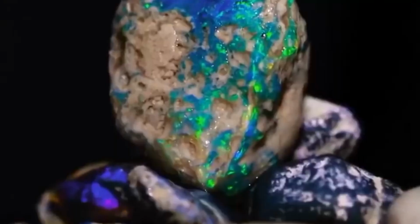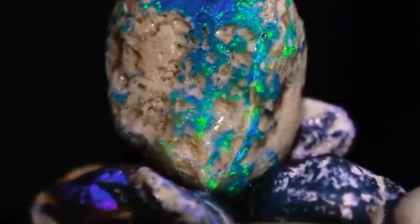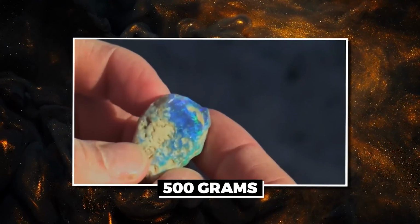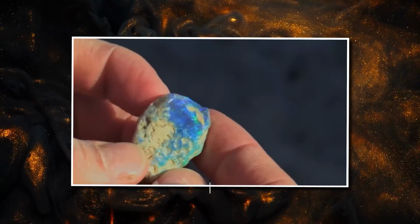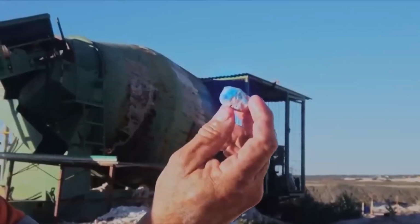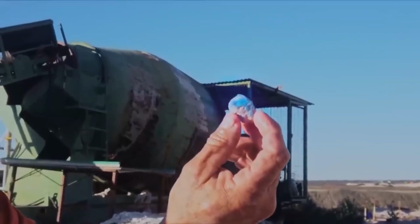The miners have made a remarkable discovery of black crystal opal knobbies, saturated with highly prized reds. Estimated to weigh 500 grams, the value of this find is believed to be around $60,000. This significant find not only surpasses their season target, but also highlights the allure of opal mining and the thrill of uncovering valuable gems.